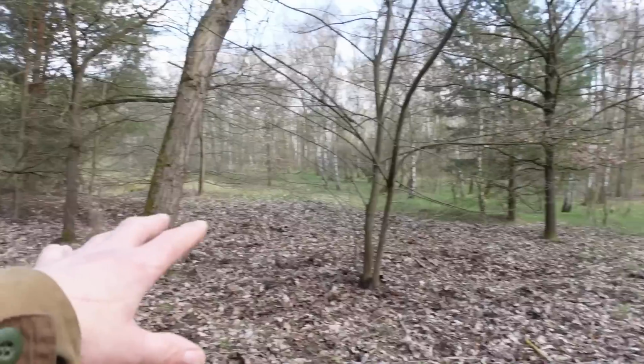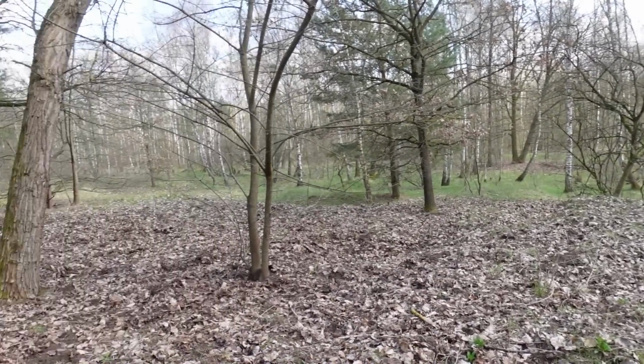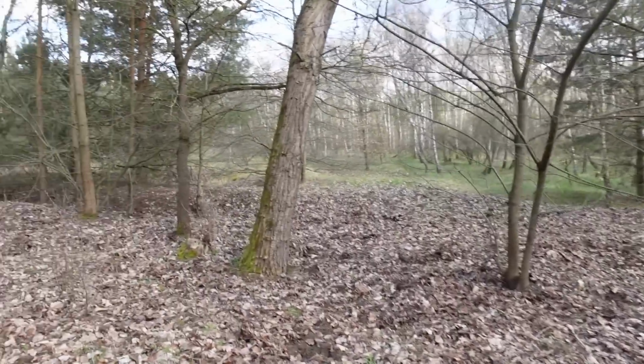Looks like the whole area that we're on is a plateau made artificial for something, because everything here is raised up compared to the rest. How far are we gonna walk?